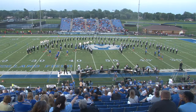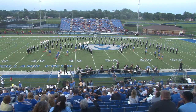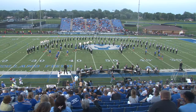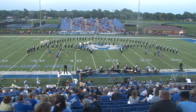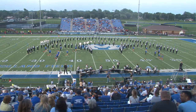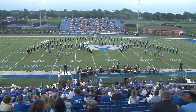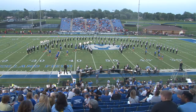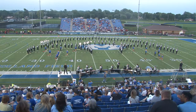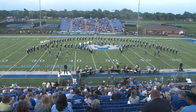To present the first two movements of the 2023 competition show titled Cold-Hearted Snake, featuring music by Henry Martin, based on the 1989 Colorado classic, Cold Heart. The band will be led on the field tonight by drum majors Tyler Featherton, Max Bledsoe, and Emmy Sumner. Please welcome the Miamisburg Viking Marching Band.